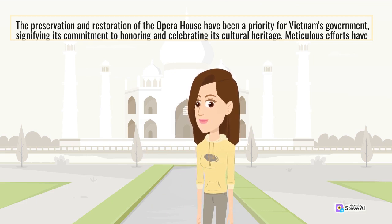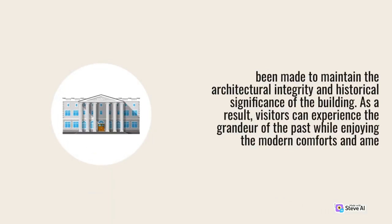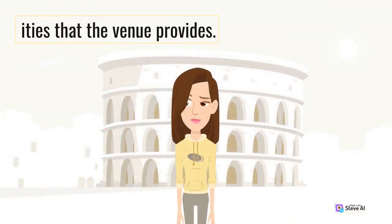Meticulous efforts have been made to maintain the architectural integrity and historical significance of the building. As a result, visitors can experience the grandeur of the past while enjoying the modern comforts and ease that the venue provides.